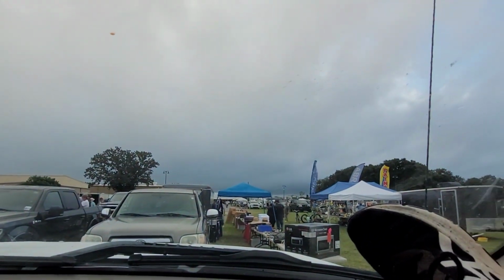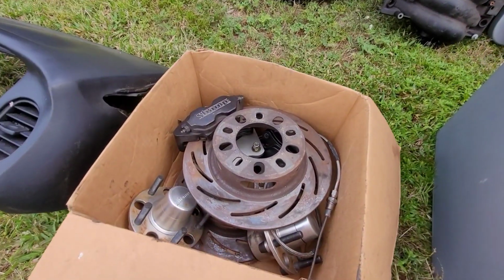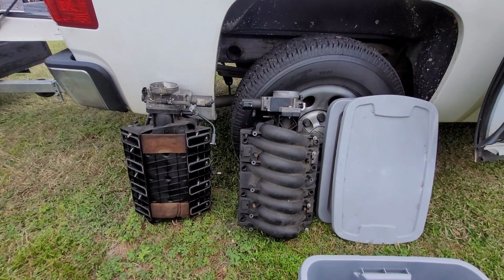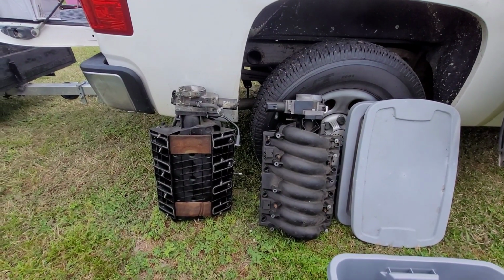Look at that sky. By the way, the stuff I got from Cleater. That right there is a C5 Strange front brake kit and a couple of LS6 manifolds, one of which does not have the rails or injectors and the other one does. They both have the Corvette drive-by-wire.